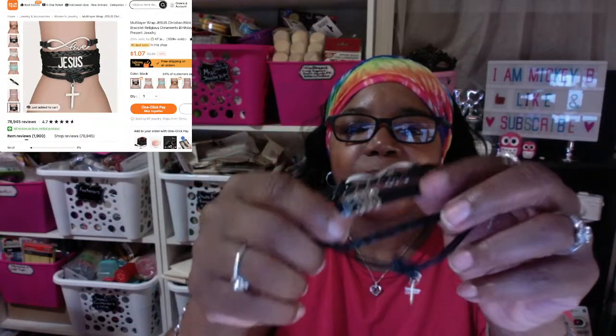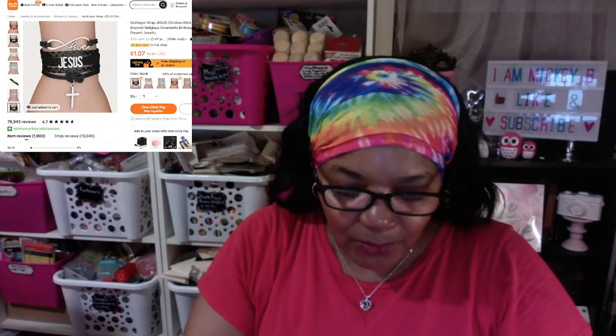Now this bracelet, I'm trying to see if I can get it. I think this is so cute. I like the cross. I like where it says love and Jesus. You know, we need more of this in the world today.